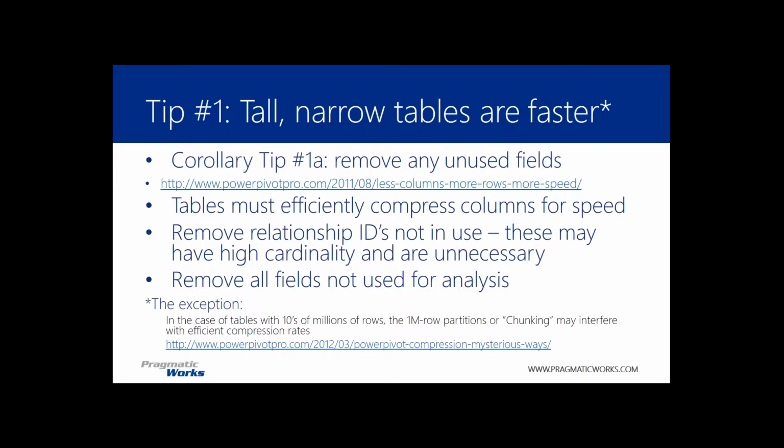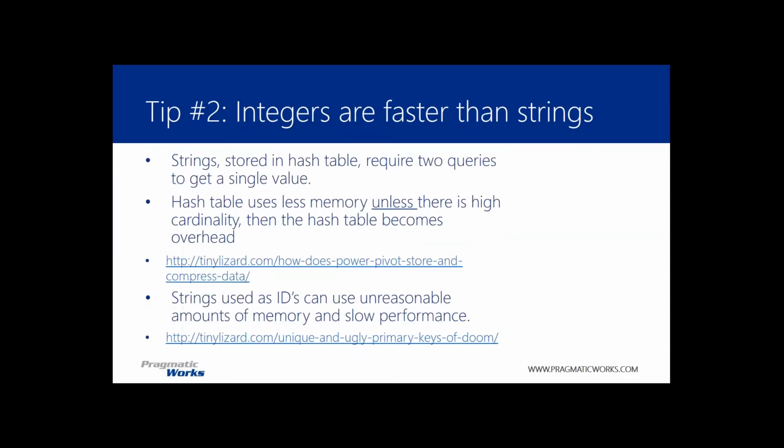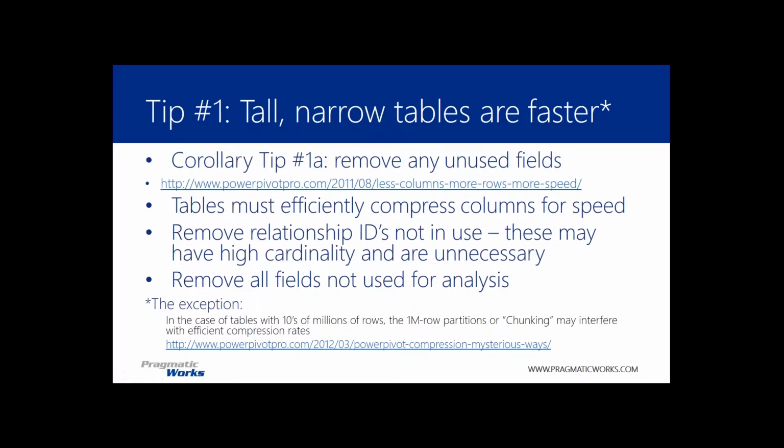The number one tip out there for working with columnar in-memory data storage is that, with some caveats, tall, narrow tables are faster. So you want to enable your columnar storage to compress your columns, and you want to compress and store the minimum number of columns necessary. If you have any fields in your data set that you're not using, remove those. There's no reason for them. They're adding overhead to your data loads. They're adding overhead to your storage, and they're not helping you.